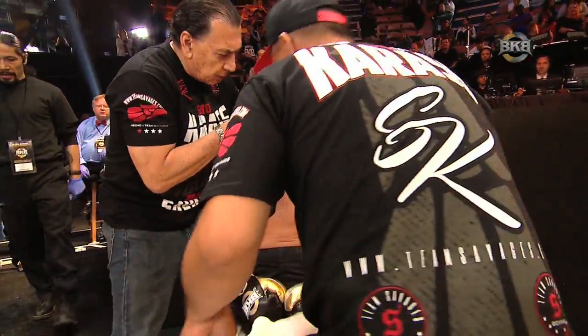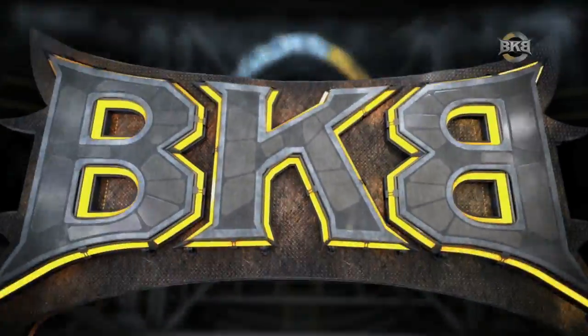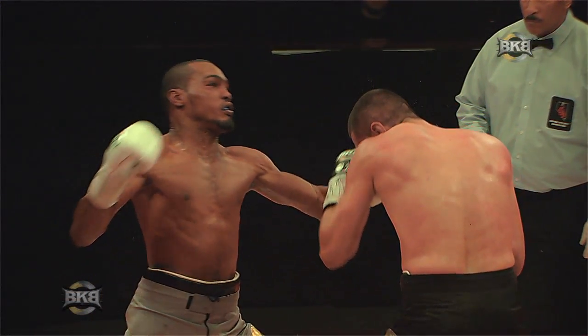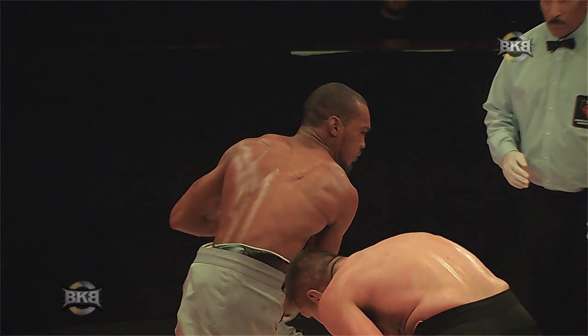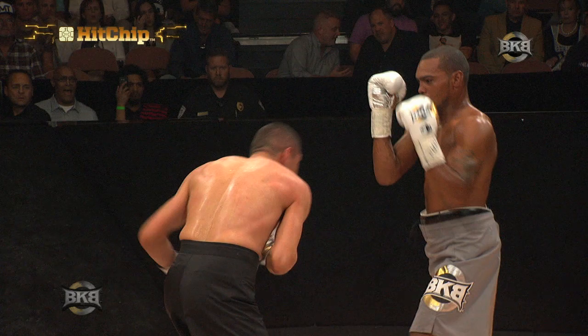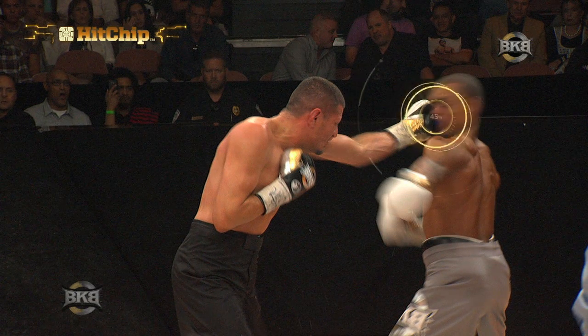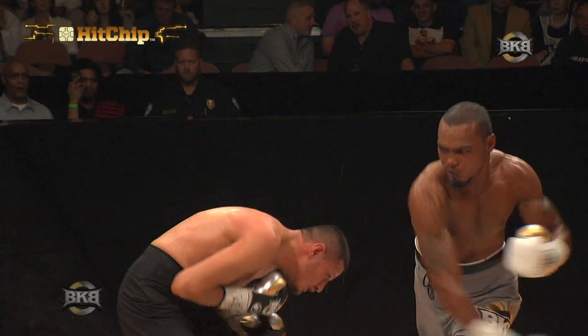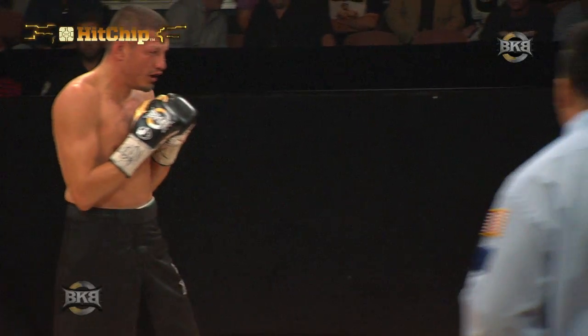Let's take a look at some of the action from round 4. Nice left hook by Soto Carras, made him miss the right hand and should have come back with another left hook. Let's look at that hit chip technology. Wow. How about that? 648. That's knockout range. And Paredes is still standing.